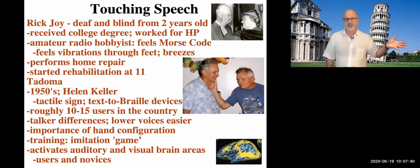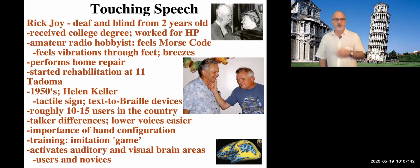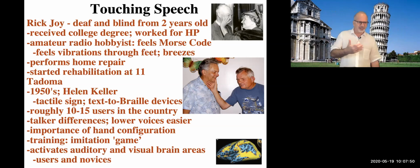So let's not talk about Rick Joy now. Let's talk about you and me. Maybe when you're a baby, you touched your parent's face a little bit. Probably not for the purposes of perceiving speech too much. When you're in a romantic situation, maybe you touch the face of your significant other, but again, not for the purposes of perceiving speech. However, when people are asked to do this, even if it's the first time in their life, already their auditory brain and visual brain seems to get involved.